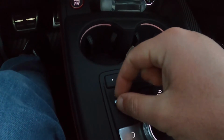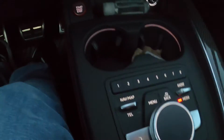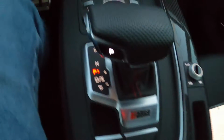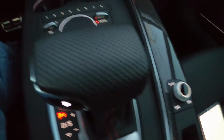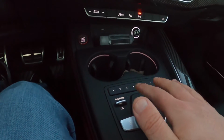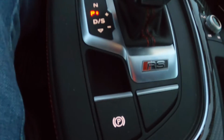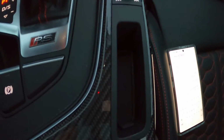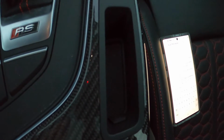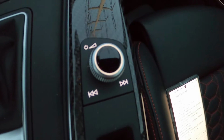We have navigation and map if you go up. We have telephone if you go down, radio up, media down. I just have it set on media right now. Then we have the shifter. Nice little tiny shifter. You can kind of put your hand on it a little bit, like if you're doing this and changing the stations. And then we have the RS symbol there, and then we have the electronic parking brake right there. And then you have this little tiny cubby where if you don't have anything on the key, you can put the key in there. And then the volume knob with the next track as well.